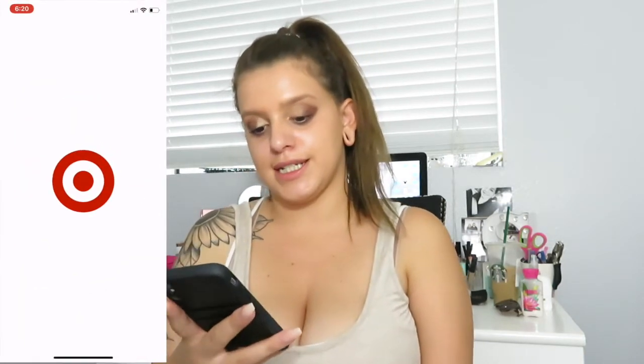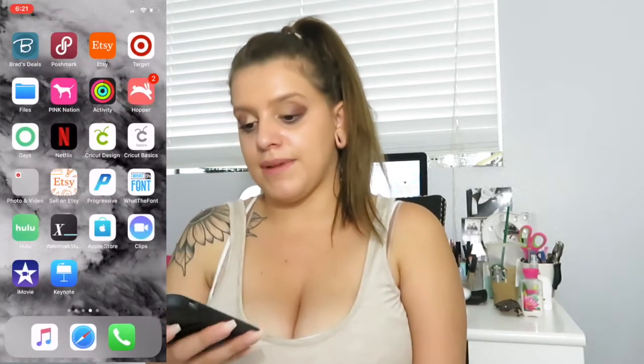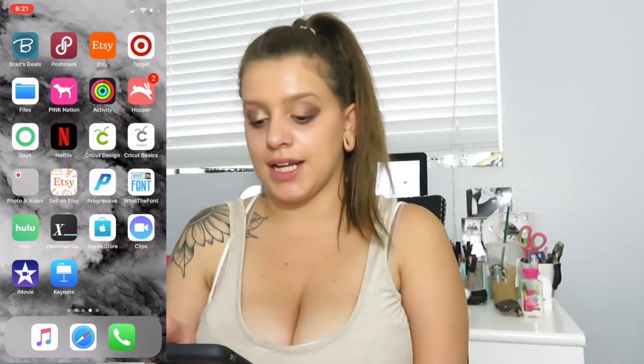Target, of course. Who doesn't love Target? I don't know what the Files thing is. I think it's just iCloud. I have the Pink Nation app, my activity tracker, which I don't look at because I have an Apple Watch, but I don't exercise or do anything productive, so yeah. I have Hopper because I really want to travel soon, so I've been looking at flights for things.